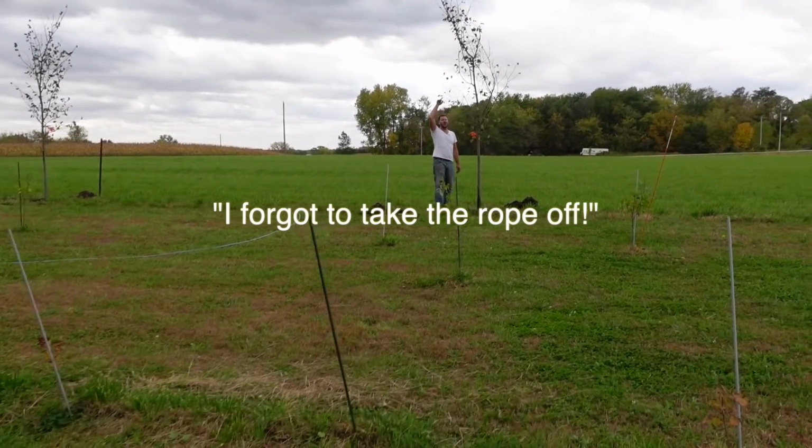When we bought them, when we picked them up, we got them early in the morning. It ended up taking a long time to get them loaded and strapped down, and he was like, "Oh, it's pretty ambitious to try and do these all in one day." And when he said that, I was like, "Yeah, they'll be done today." Game on. I forgot to take the rope off.